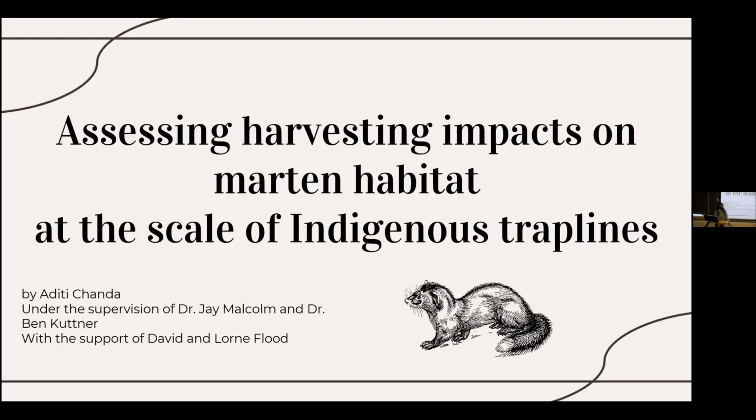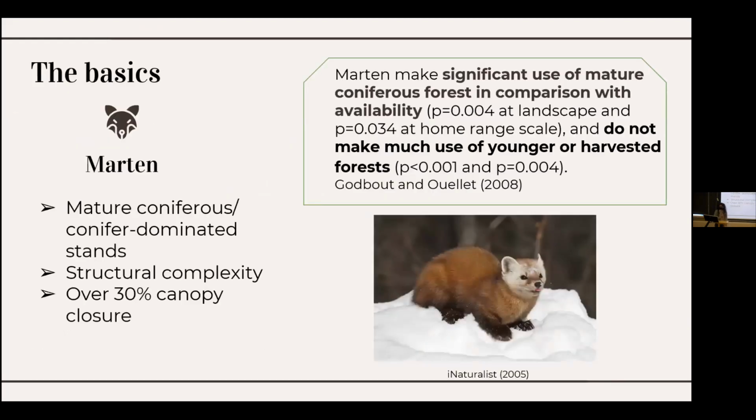I'm very excited to share an overview of my capstone, which is an assessment of harvesting impacts on marten habitat at the scale of Indigenous traplines. Sorry about that. So we'll just get into a little bit of background.